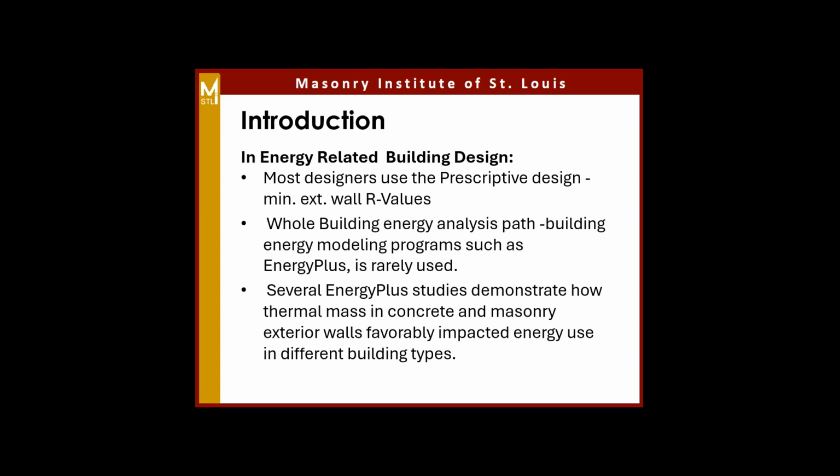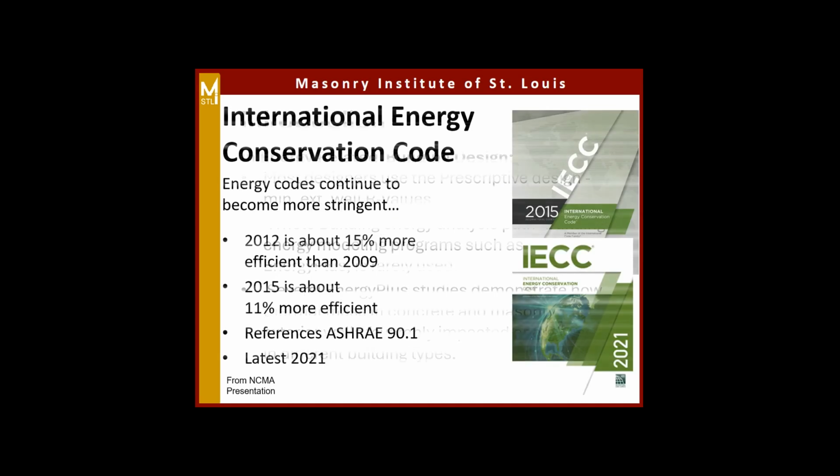We'll look at a number of holistic building energy analysis investigations in the published literature out there, look at what things really impact the performance of the building, and then hopefully give you some guidance on how to do your designs better later on.